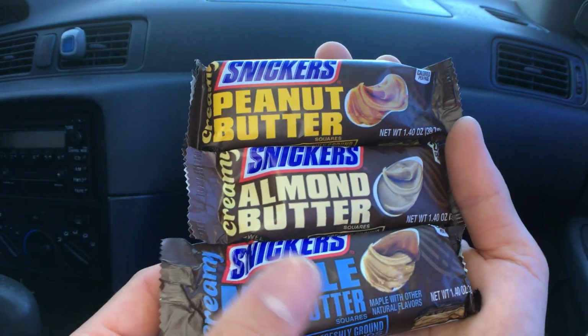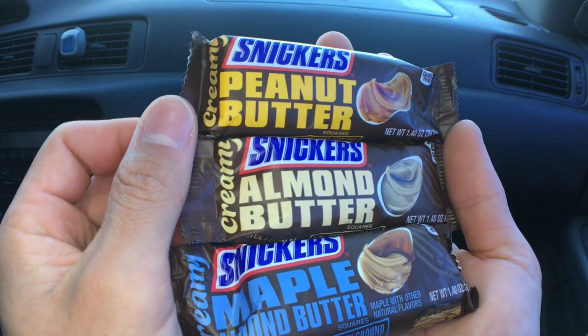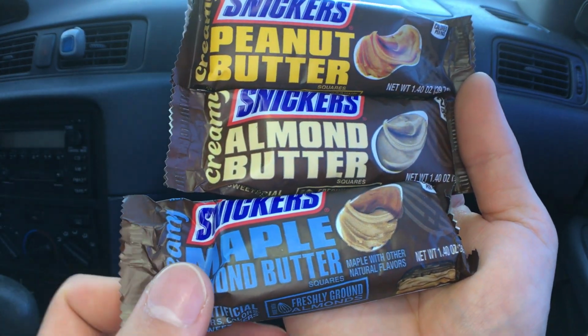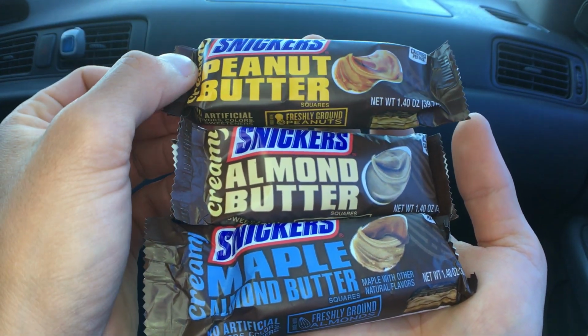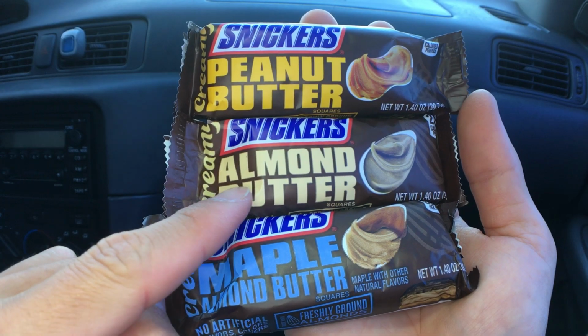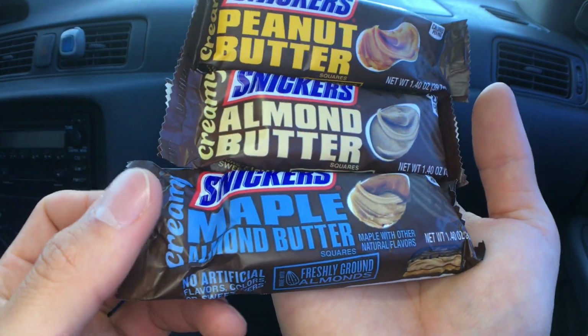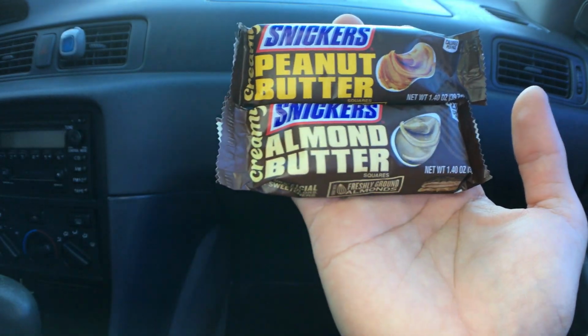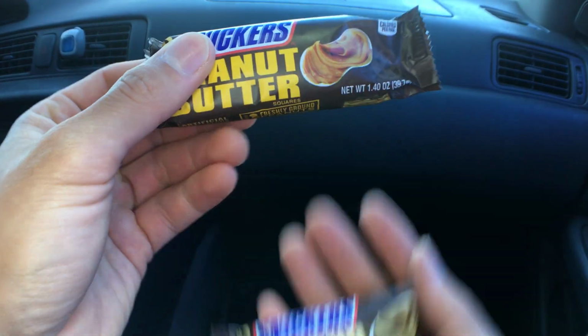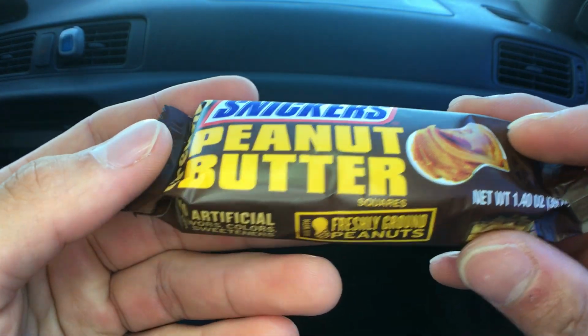These new Snickers bars came in early January of 2019. We have peanut butter, almond butter, and maple almond butter. Seems like this is gonna be real good right here, so I'll save that for last. Let's start with the peanut butter.